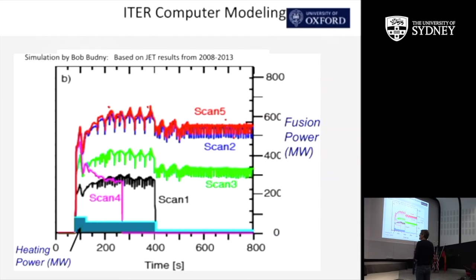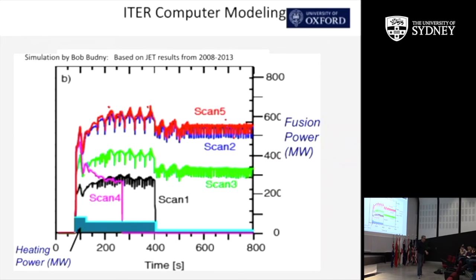Then at this point here, we step down the heating power. Sorry, this is fusion power. Step down the heating power to 50 megawatts. So this is what we're heating with. This is our match. We're applying this energy from outside. The plasma temperatures come up. And the fusion power has started to happen.